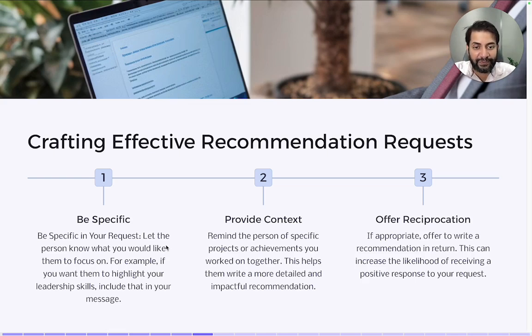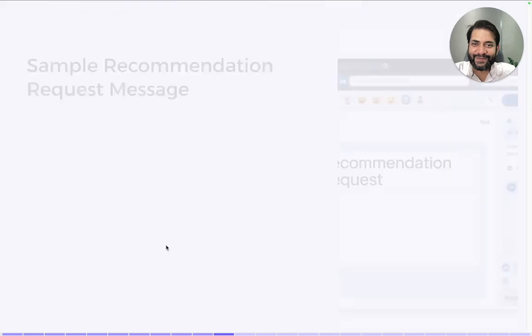Remind the person of specific projects or achievements you worked on together. This helps them write a more detailed and impactful recommendation. Offer reciprocation. If appropriate, offer to write a recommendation in return. This can increase the likelihood of receiving a positive response to your request.